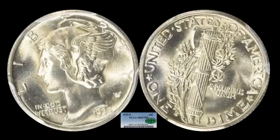This one ended up selling for $2,205. And as fast as you can possibly imagine, it ends up in a pretty nice collection.